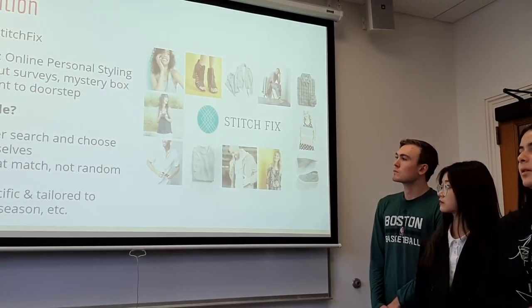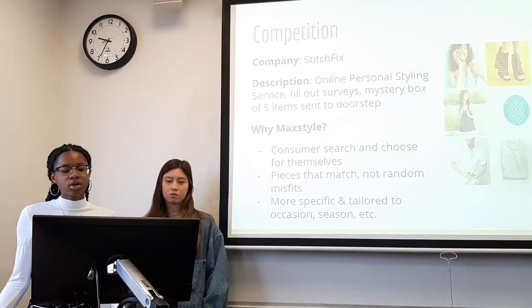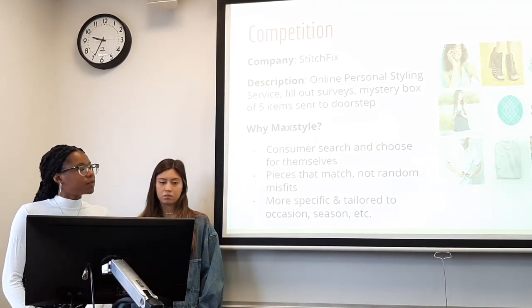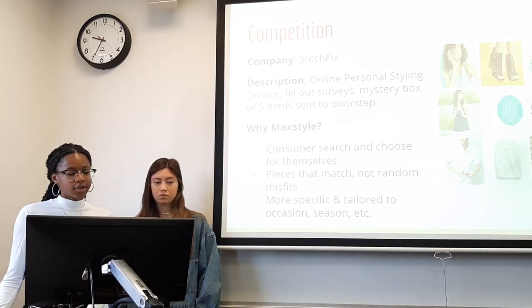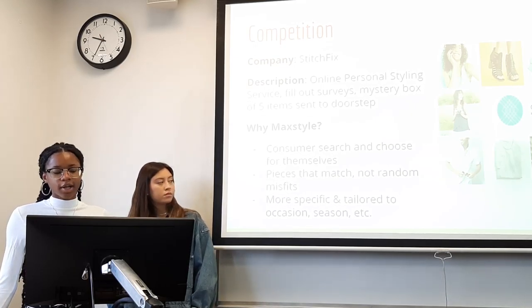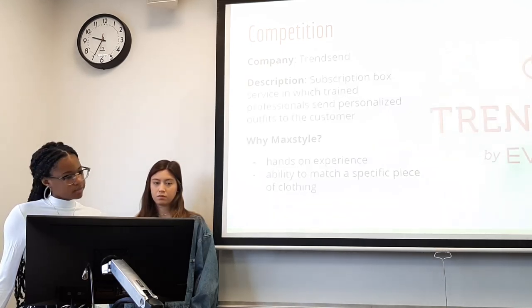Our main competition would be Stitch Fix, which is an online personal styling service. So you would fill out a survey, and then they would send a box of 5 items that are personalized to you. But we believe that our ability to have consumers search for their own products and choose for themselves is really important. And they're able to match specific items, not just random outfits. And it's more specific and tailored to the occasion or the season and stuff like that.